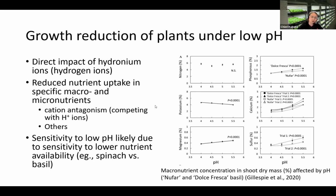And in addition to that, there may be some direct impact of hydronium ions or hydrogen ions on that sensitive species. So that's what we learned.